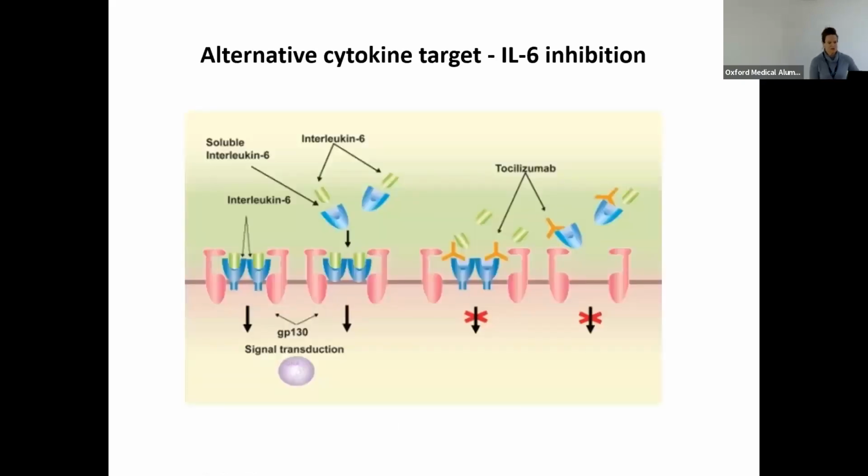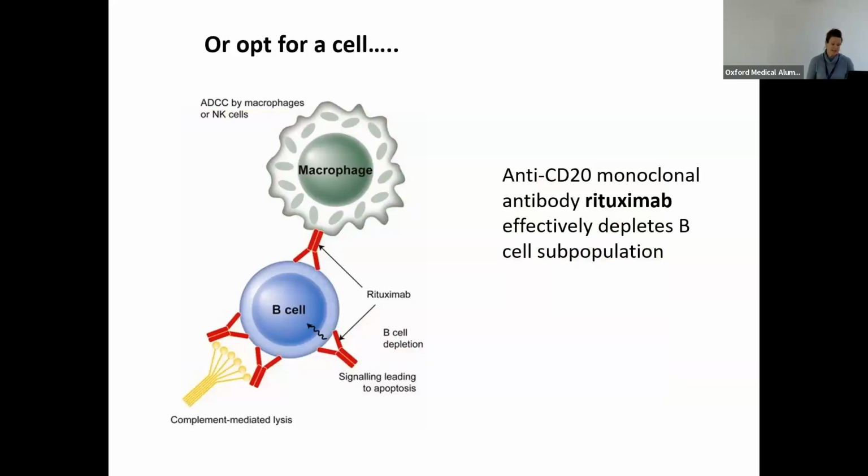We can also destroy IL-6. Well, we don't destroy it, but we block its receptor, both the cell-bound ones and the circulating ones. And so then, of course, you don't get inflammatory cell signaling. Or you can take out a cell. Now, this we've inherited from our oncology colleagues. Anybody who's known anyone with lymphoma, rituximab is going to be a very familiar old friend.